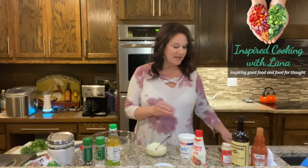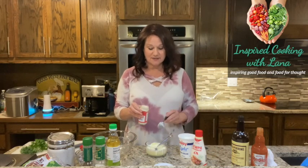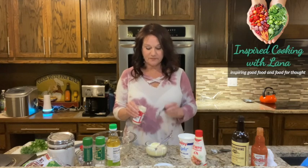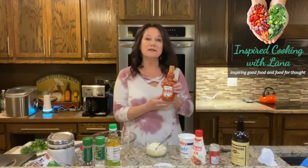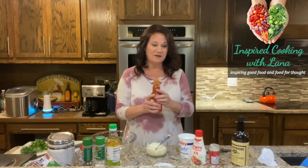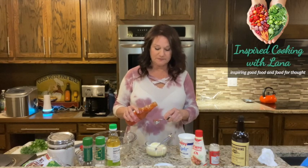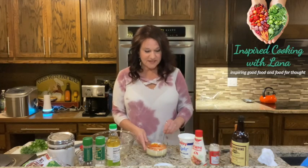To that we're going to add 1 tablespoon of horseradish, and I like it hot. I have extra hot horseradish. And then to give this a little tang and another unique flavor of spice, I am doing Frank's Red Hot original sauce. I love Frank's, so we're going to do a tablespoon of that. So 1 tablespoon horseradish, 1 tablespoon of that. We're just going to mix that up.